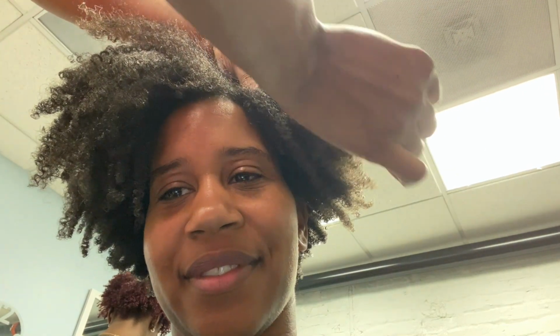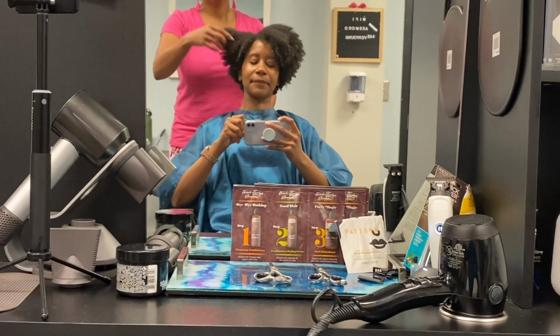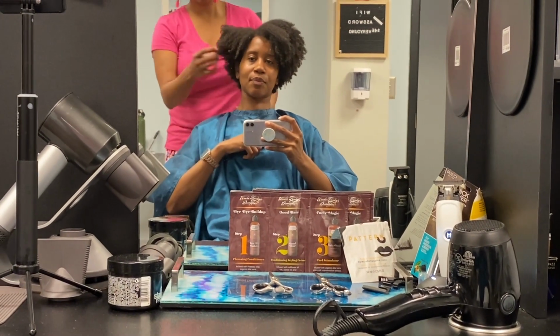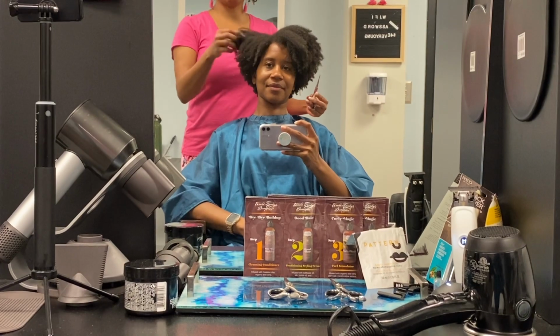So I'm just showing you my gray hairs that the stylist covered up with this, I don't know, it's like a temporary hair dye, I guess. You just rinse it out and it's gone. I did not ask for it, but I mentioned my gray hairs when I first got there that day, so she was like, I know you didn't ask, but I'm going to give it to you anyway.